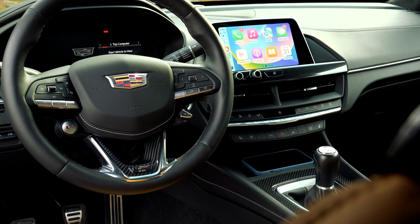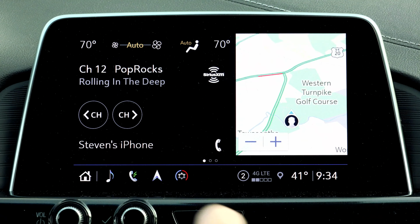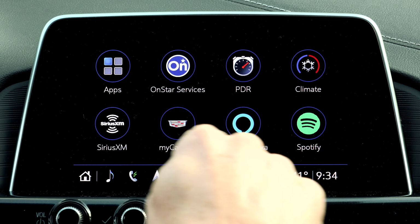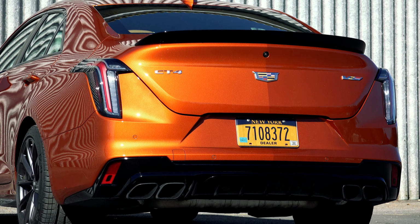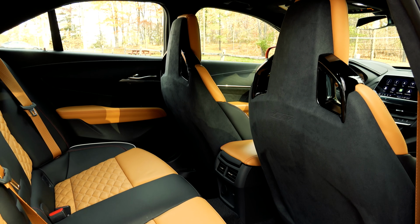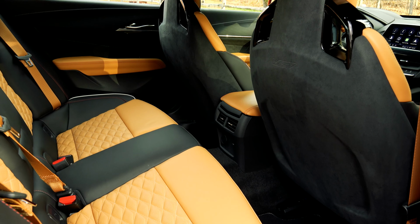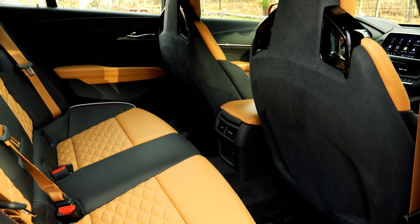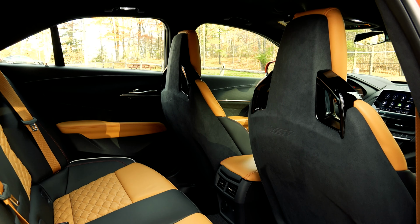The 8-inch touchscreen display fits neatly within the CT4's compact dimensions and supports wireless phone projection. Though the trunk is sized the same as the midsize CT5s, the rear seats are very tight. The front seats are trimmed with black microfiber on their backsides and come embossed with the V logo, so at least the view is nice, but adults will be cramped in these two seats.